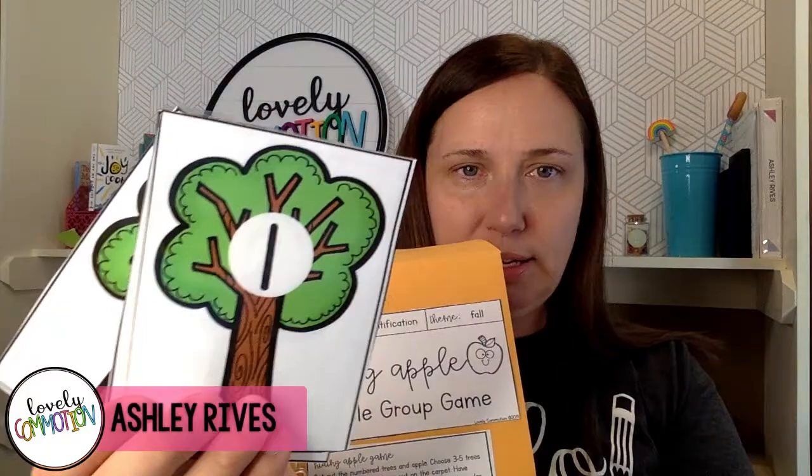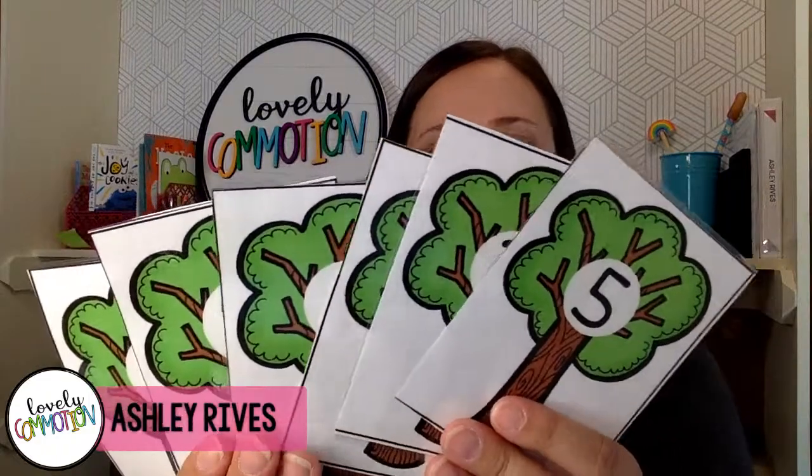I just wanted to show you some of these games so that you can see that they're quick, they're easy, and I like to make them engaging by giving the pieces of the game out to students or having some sort of engaging component. This one is called Hiding Apple, and it is a numeral identification game, and it comes with numbered trees, 1 through 10. Basically, you pick either 4 or 5 trees, so 4 or 5 numerals that you want to work on.